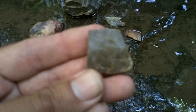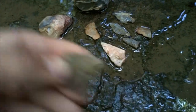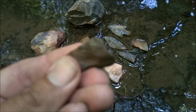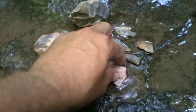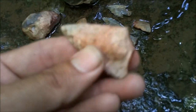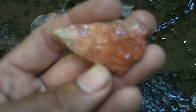This is the middle of an artifact, but again, not sure what kind it is. Still trying to learn all these names. Another point. I'm hoping this is in focus. I can't really tell. This was the first one I found that day. Got a reddish salmon color to it.